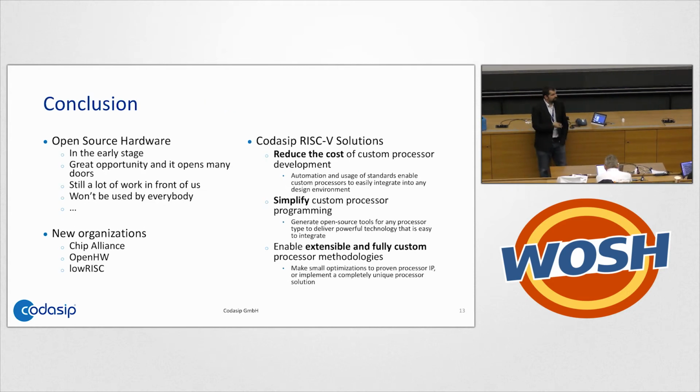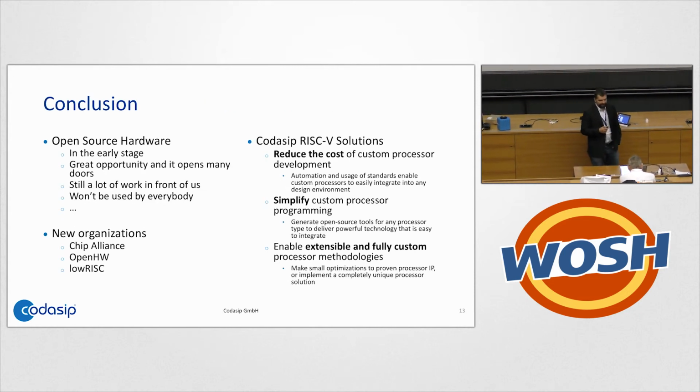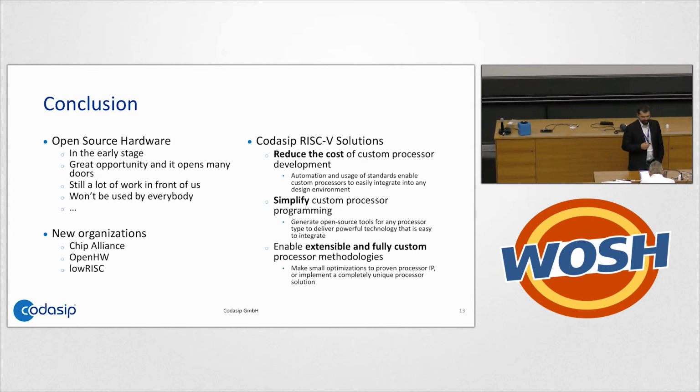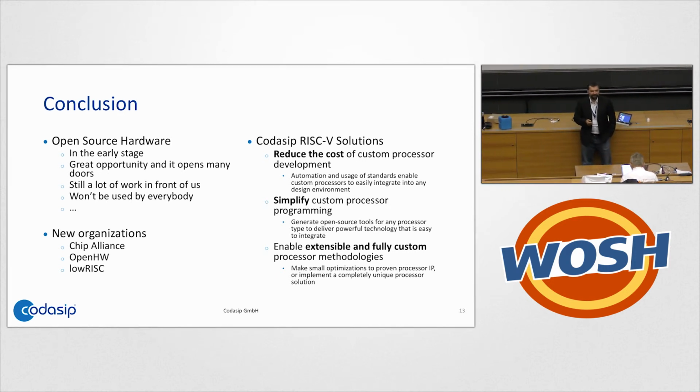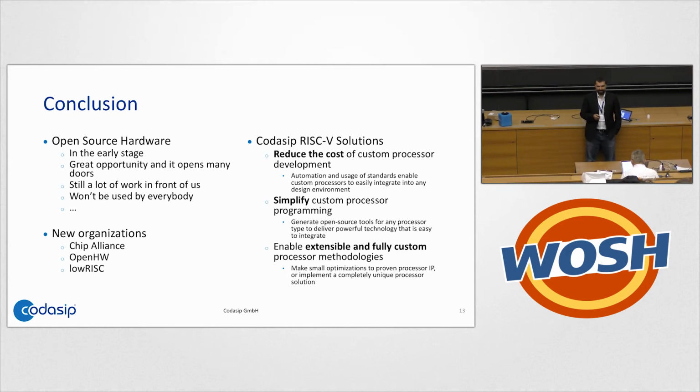So the last slide, to keep the timeline: the idea behind open hardware is really nice, and I'm really supportive, but there are open questions, and I think we will see answers in the near or further future as to how the community or companies will target it. So that's a conclusion on the open hardware side.